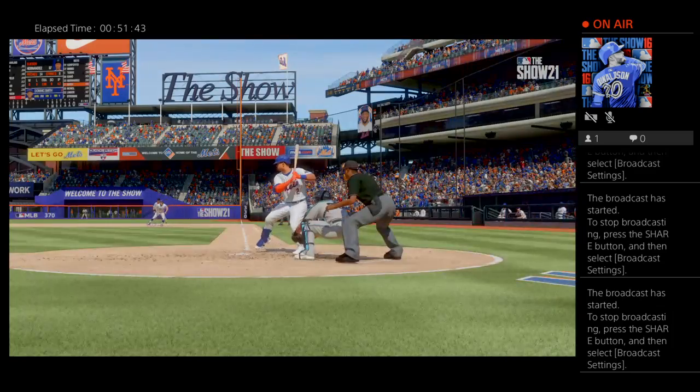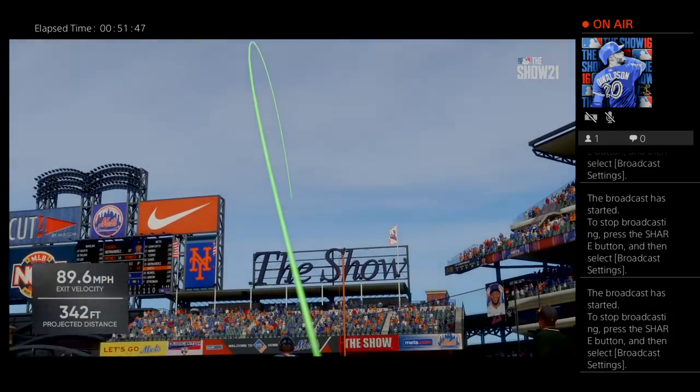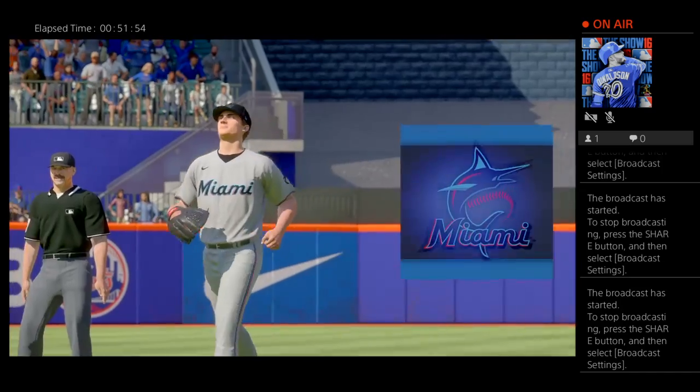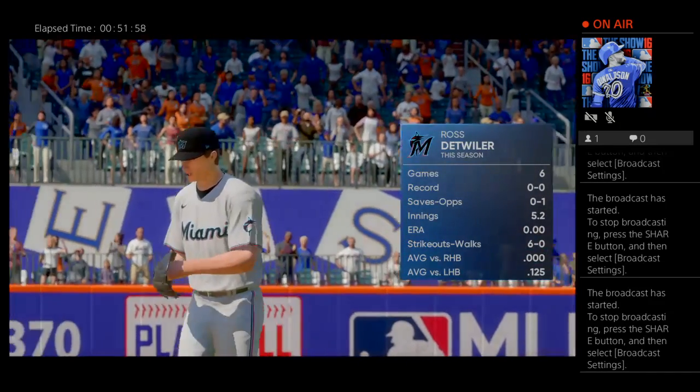Well, with no outs, you can afford to give up a single, but you can't afford to give up a 3-run homer. He just caught too much of the plate. Now he's back to the drawing board. No outs, and the inning is already an ugly one. Ross Detweiler, the 6'5" left-hander, takes over on the mound now.